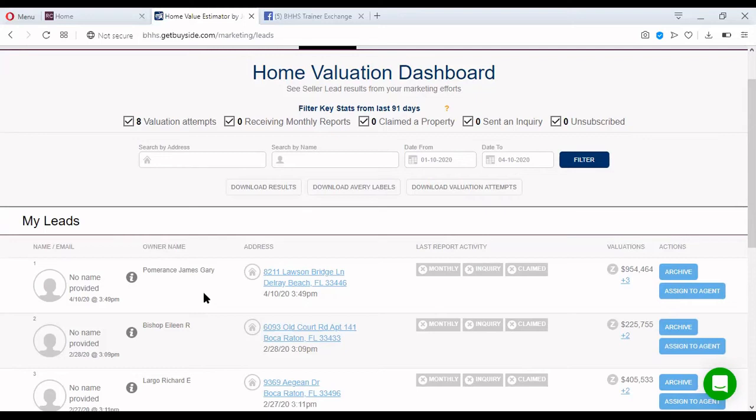Go ahead. I'm listening. So if I put it on my neighborhood website, and somebody sees that and clicks on it, and it comes to me, I will see it. It'll send me an email saying that someone has viewed. Yes. You are going to receive an email telling you, hey, somebody's checking the value of their property.